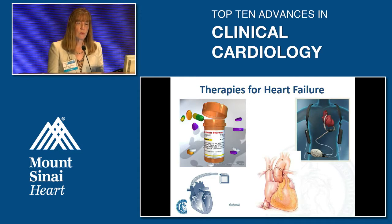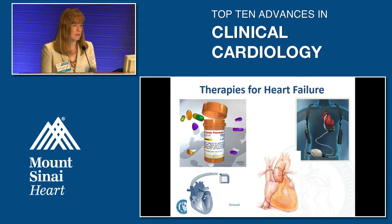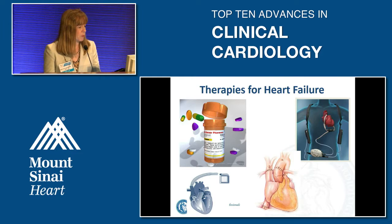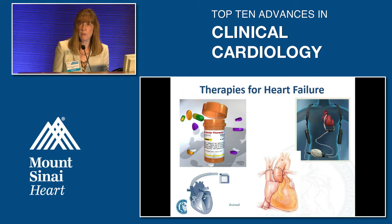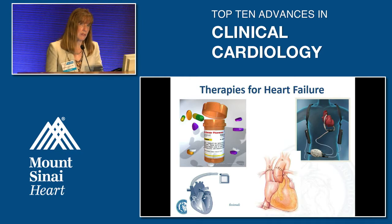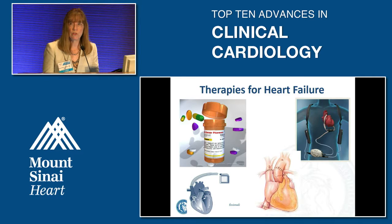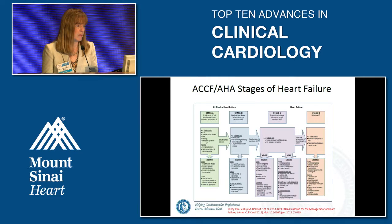Our therapies for heart failure span a lot of different types of therapies. These include medical therapies, as those of you who are electrophysiologists know, not just ICD for prevention of sudden death, but also CRT therapy. And then on the right, you see surgical therapies, including ventricular assist device therapy, as well as cardiac transplantation. I'm going to focus your attention today solely on the medical therapies.